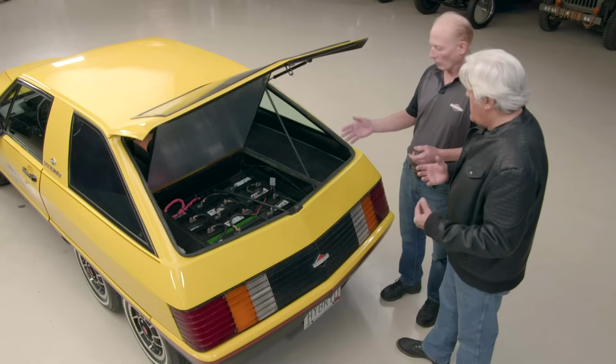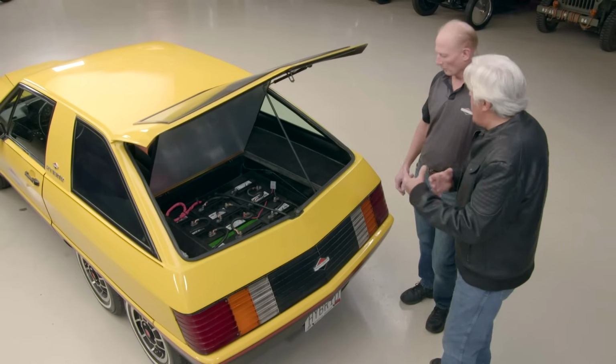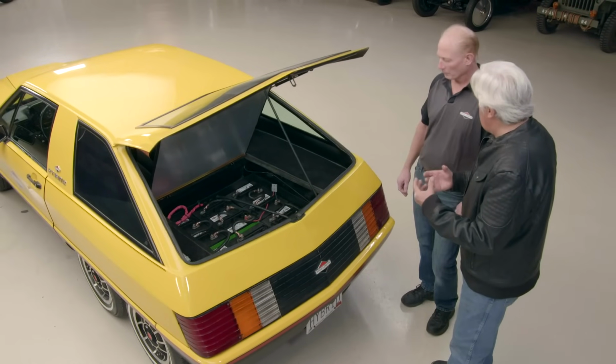We have twelve of the 6 volts, that gets you to 72 volts. You get a little higher capacity with the 6 volt batteries. It's more of an industrial deep cycle battery, so that's the reason for the 6 volt. So you can force more electricity through the wire of a 6 volt.